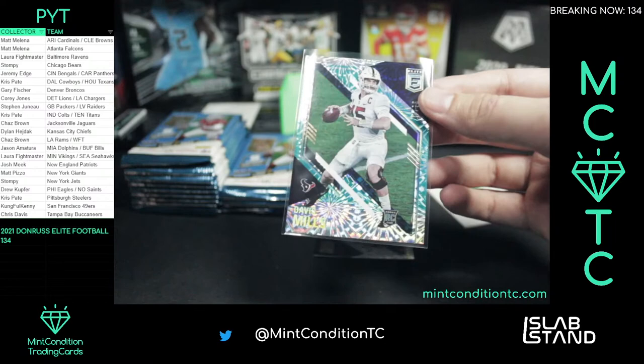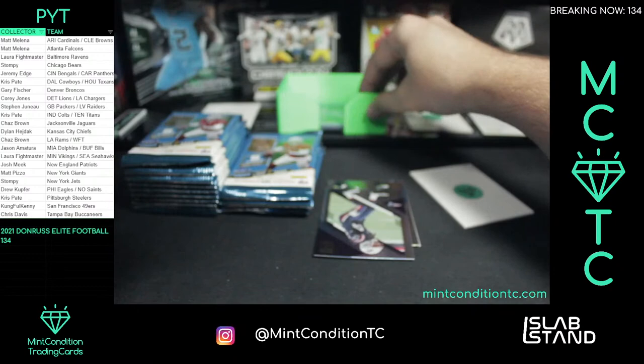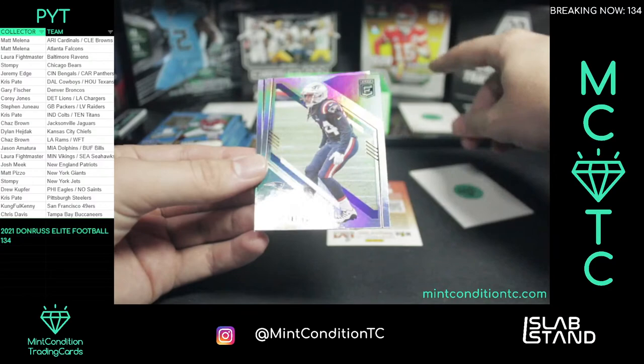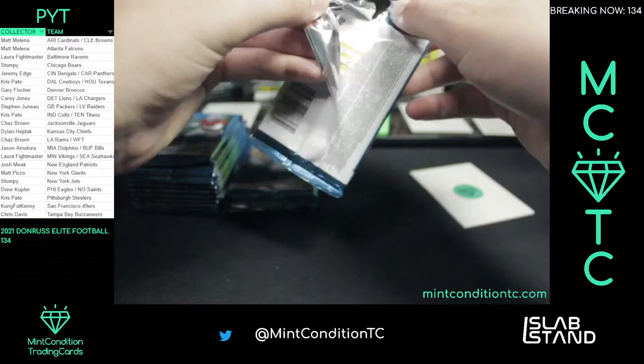Not yet. This is the first box of Elite. No Chiefs yet. We got the Davis Mills, the 25, going to the Texans. The only thing we've pulled so far is the redemption, and then a couple short prints there. Stephon Gilmore, the Teddy B. Not an Elite, at least.